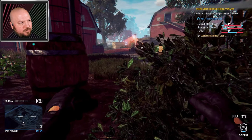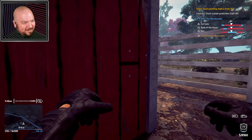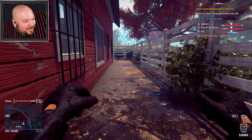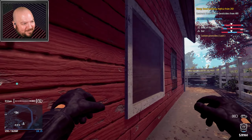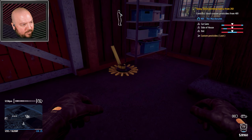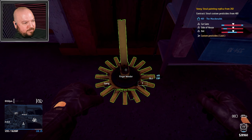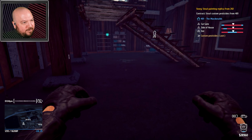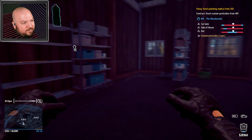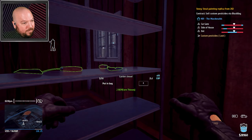Oh, I'll just sneak in here. Okay, this is fine. Just sneaking around a farm in broad daylight. I definitely blend in with my leather jacket and gloves. What is this? A finger weeder. That looks like a big item. I have to carry it. Farm thieves. Carry. I'm not gonna have enough room for most of this stuff. Put in bag. Pesticide.